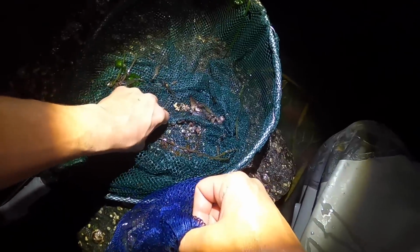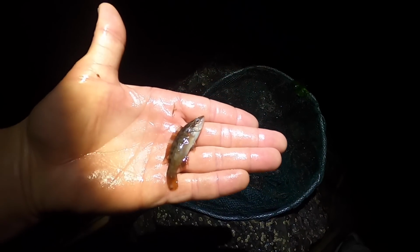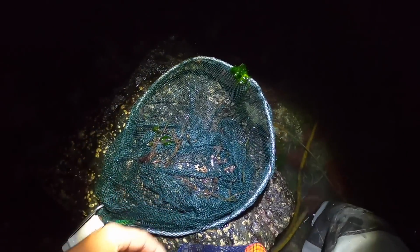There's some cool creatures around. There's loads of these little baby wrasse. This is ballan wrasse. You find it a lot in this eel grass and different sort of weed. I cannot believe how many prawns are actually here. There's hundreds of them. And the further I go down, the bigger the prawns are getting.